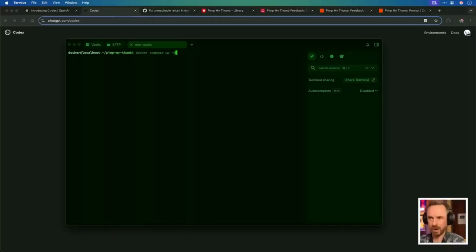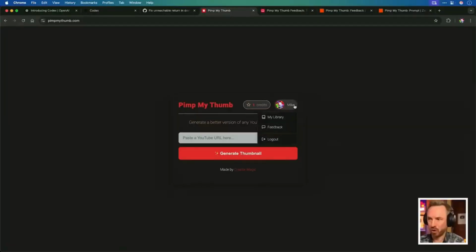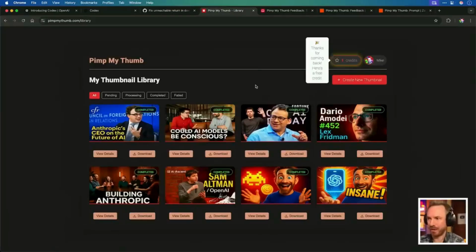Let's redeploy my app and make sure that it didn't break. So I'm now on the server that hosts this. I'll pull the new updates, just a very small update here. And now let's cross fingers and hope things didn't break. Log back in with Google. Let's just check my library. Yep, that all looks good. Nothing is broken here. That's fantastic.